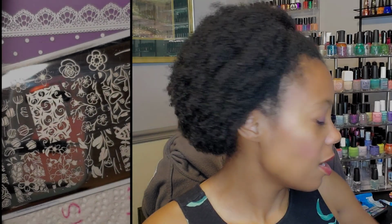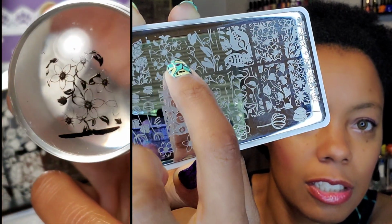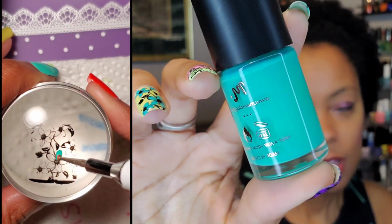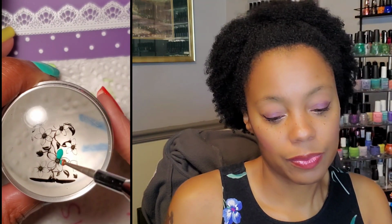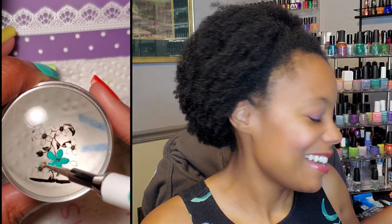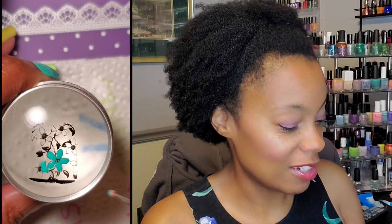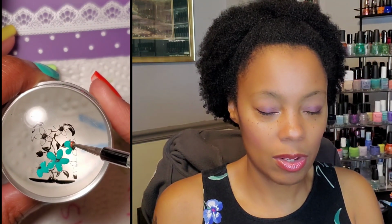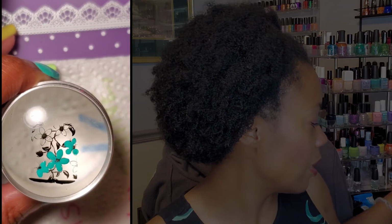My ring finger, I used this image right here, and I did fill in these flowers with Maniology's turquoise, which is really beautiful, just turquoise cream. Again, really pretty, and a really opaque formula on this one. And I really enjoy this color. I thought it worked out perfectly, and I used it a lot. As you guys can see, I used it in a couple of other nails too. So you guys will see that in the video, how that application went.